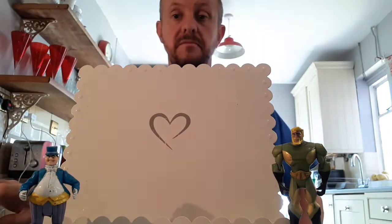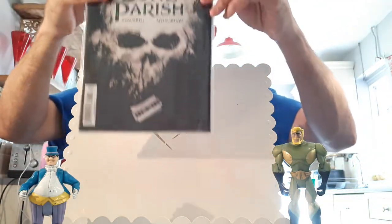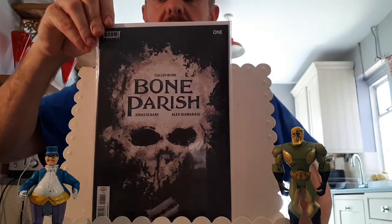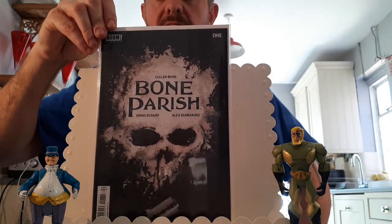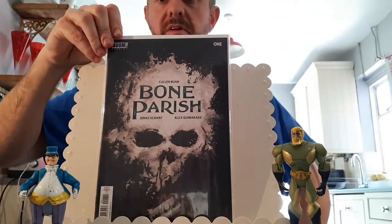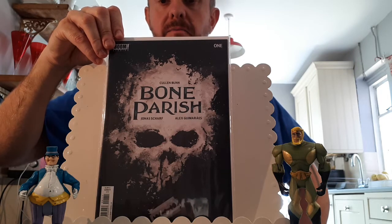Boom Studios now. Got a few books from them. First up, a lot of you probably grabbed this one. This is Bone Parish, issue 1. And this is the regular Lee Garbett cover. This was the more sought after cover. Got a couple of copies of this. I think people are doing drugs using the ashes of people. Wow.